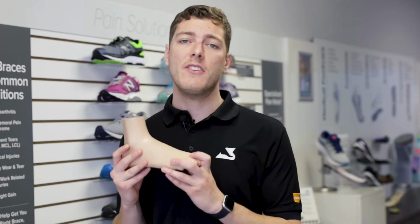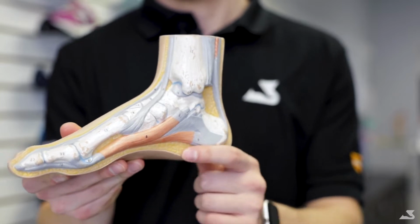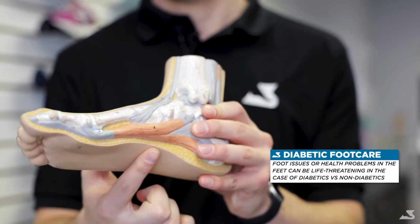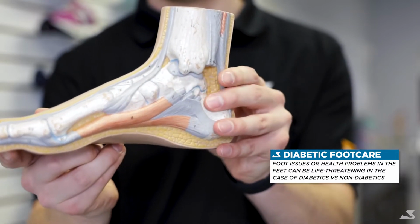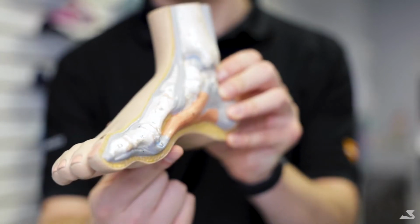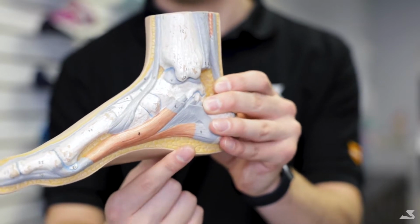First of all, let's understand how diabetes impacts the feet. Diabetic foot care is different than regular foot care because foot problems in diabetics can lead to serious complications. Diabetes can cause damage to the nerves, including nerves in the legs and feet. If you do not feel hot and cold temperatures in your feet, you may not be aware of the weakening muscles or any infections that you may have.